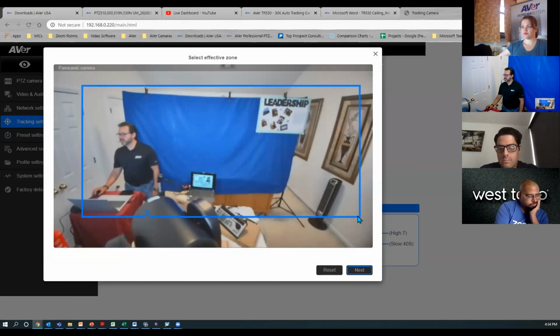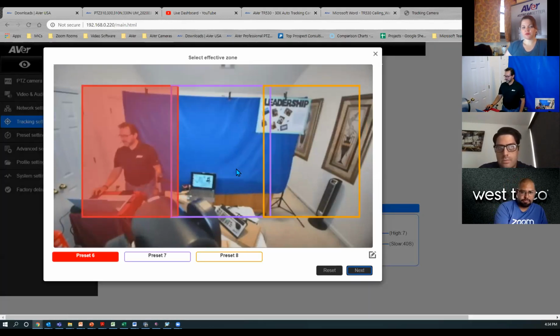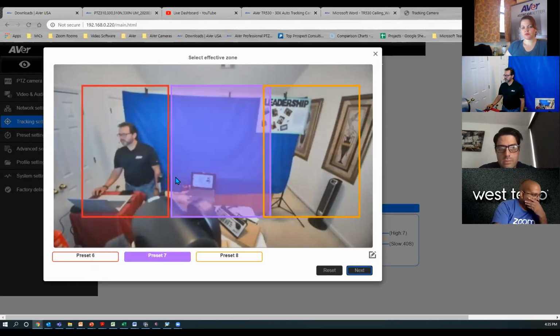Like you were mentioning, you could have a whiteboard here, something over here, and another whiteboard here. So 3 segments, right? So it will ask you, do you want to separate this area with 2, 3, or 4 blocks? So todo depende, ¿no? De lo que tienes. Puede ser 2 o puede ser 3. Ahí escogí 3, and then it just cut it up in thirds. Puedes ajustar, ¿no? Aquí está preset 6. Digo, lo quiero más como por acá. Y preset 7, lo quiero más, ok. So ajustar eso así.